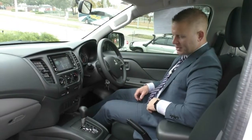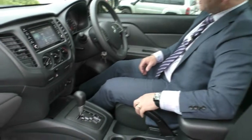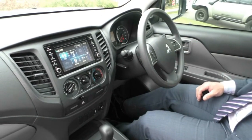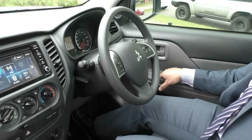Sitting inside the Triton now, as you can see there's a stack of room in here for the single cab, lots of space for the driver and passenger. We'll give you a rundown of all the internal features the car has to offer, and it's actually pretty good for a standard single cab ute. So you've got power windows both left and right side with the lock if you don't want the person on the other side playing with it.